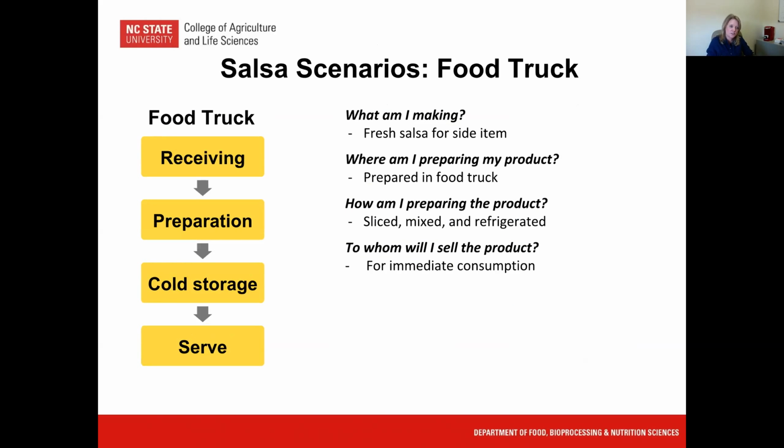So our salsa scenario for the food truck, right? I've thrown out 4 questions here that I think definitely help in answering that question, who regulates my food product? You can apply this to not only salsa, but maybe for your own product or your clients or stakeholders that you're working with. And those 4 questions are, 1, what am I making? Where am I preparing my product? How am I preparing the product? And to whom will I sell the product? And we'll go through each of those questions and understand how that can help us answer that big question of who regulates my product.